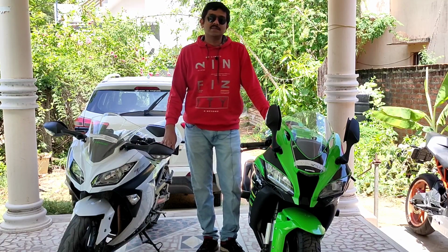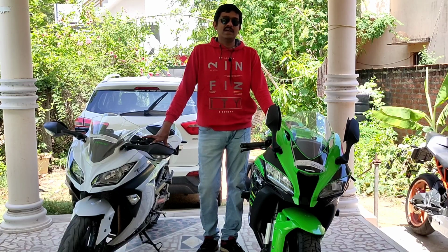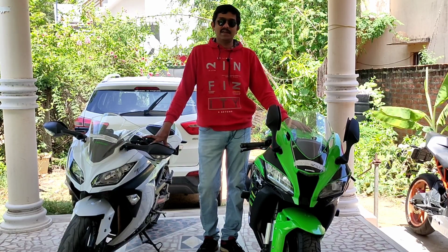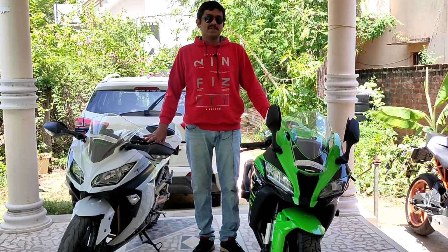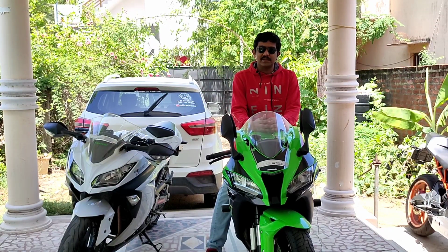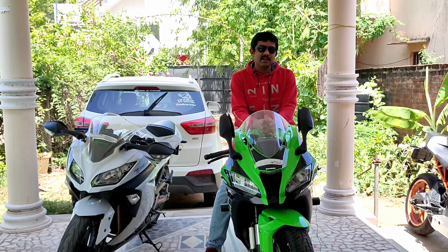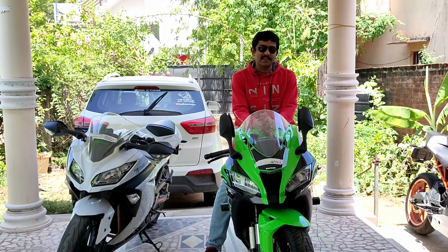First you start at a beginner motorcycle, then you upgrade yourself to a super sport 600cc motorcycle, and then finally you are supposed to upgrade to a litre class motorcycle. But here I have skipped the 600cc segment and directly upgraded myself from a beginner motorcycle to a litre class super sport motorcycle. So today I will let you know how it feels to upgrade directly from a 300cc motorcycle to a super sport motorcycle. Before going into the video, I will also let you know the reason why I skipped the 600cc segment and directly upgraded to the ZX10R.